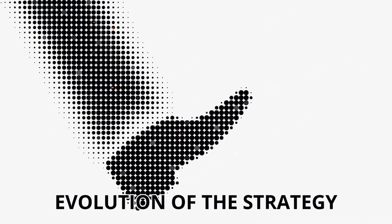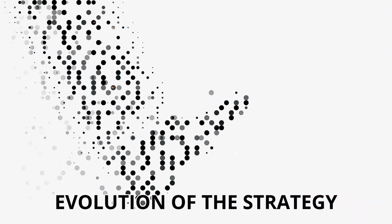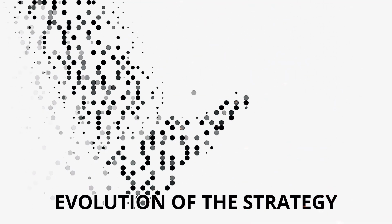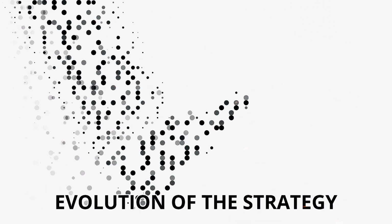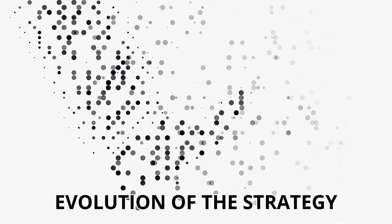Evolution of the strategy. Imagine that after that first year, you're ready to take the next step. You find another multi-unit property and do the same thing. Buy it, live in one unit, rent out the others. That first property, which was only costing you $500 a month, is now fully rented out and generating positive cash flow. It's gone from being a cost to being a source of income.